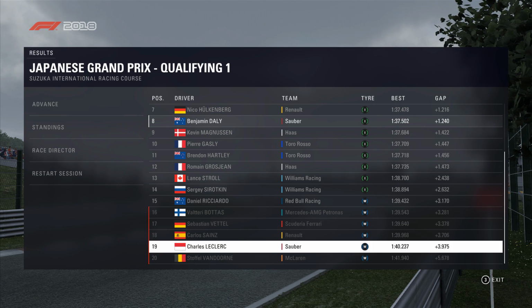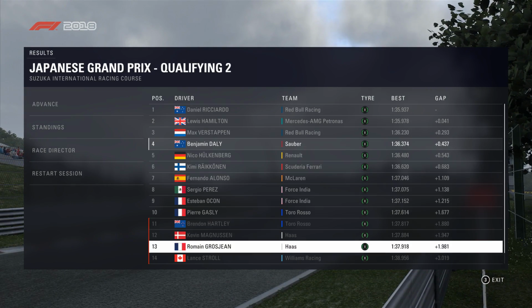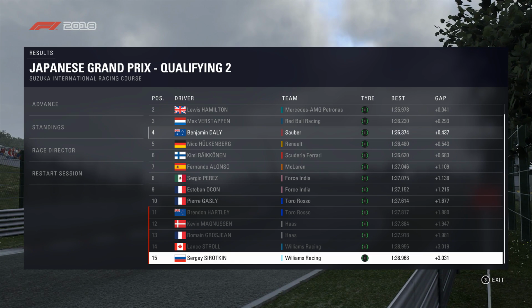Valtteri Bottas out. Sebastian Vettel was out. Leclerc, Van Dorn, Carlos Sainz. A lot of decent drivers there caught out by the conditions. We fast forward to Q2.